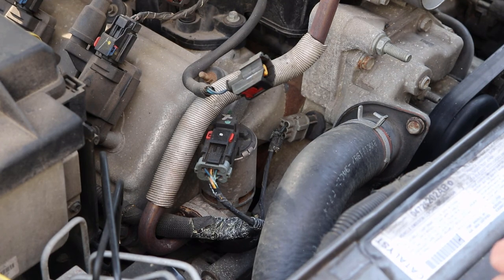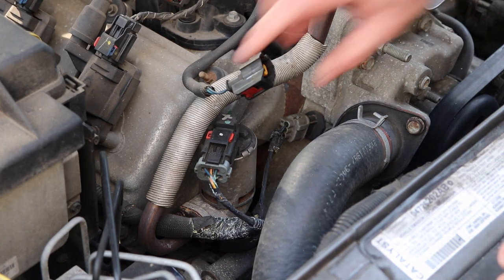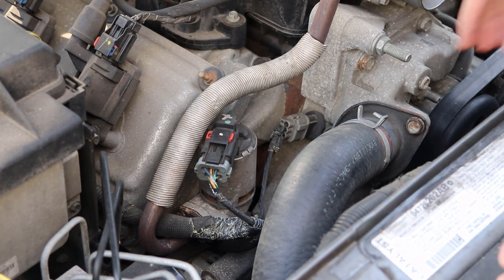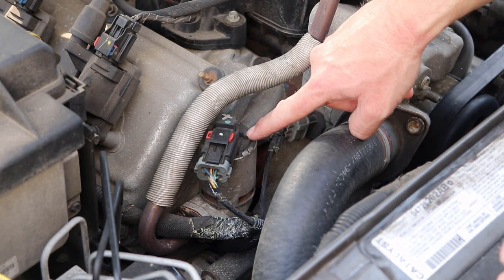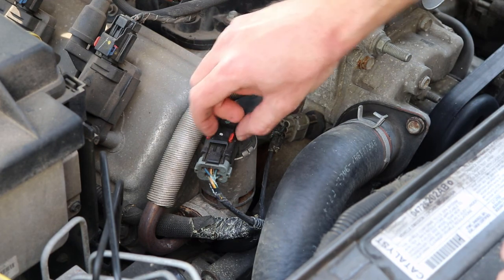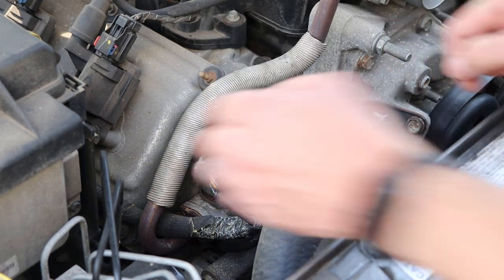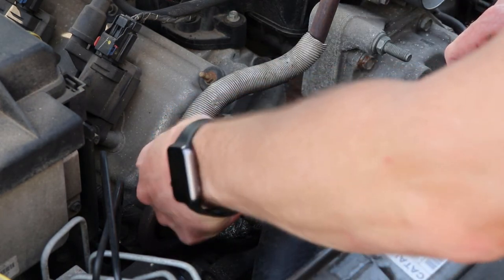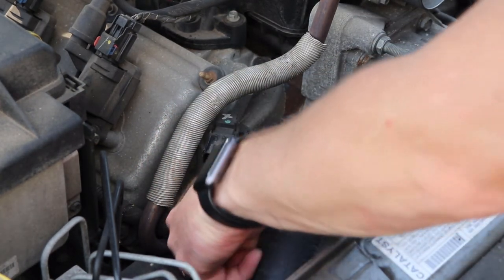So the first thing I'm going to tackle is the EGR valve. I've got the air box off and the engine cover off just to give myself some more room. The EGR valve is right here. It's got 4 bolts that need to be undone. First thing you need to do is get this clip off. So you just slide the red tab and then pinch it, and it should pull right off.